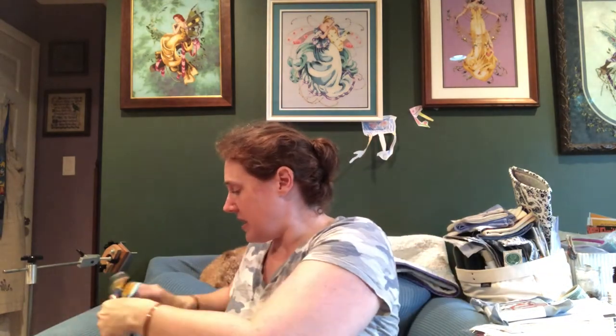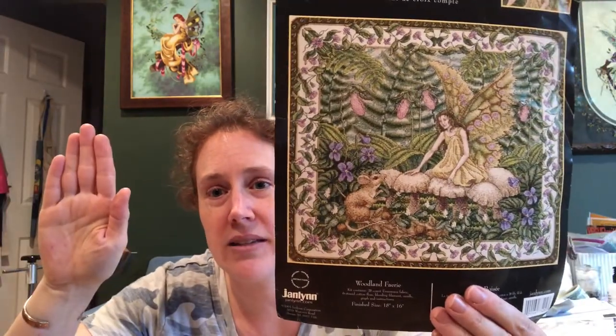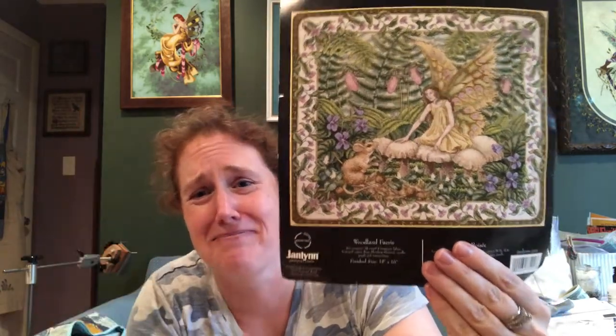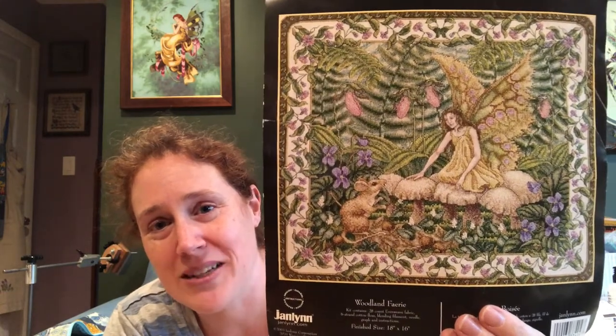So this one is my favorite ever Teresa Wentzler, and one that I would like to finish, I'm going to say, in the next few years. I focused on it quite a bit this past year, and it's still really slow going. This is the cover photo. This is Woodland Fairy. She's beautiful. Sorry, I am trying to keep my children out of Flosstube. Mixed success. Anyway, this is Woodland Fairy from Teresa Wentzler.